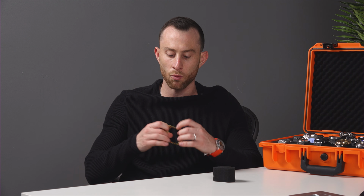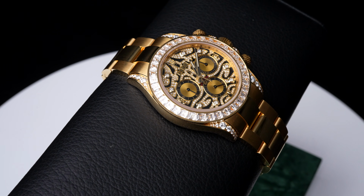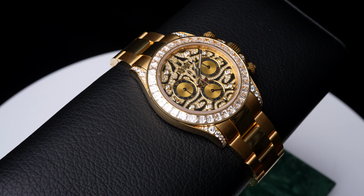First you had the Oyster Flex, then you had the one with the pave band, and now you have the regular one. They tone it down. It's a super, super clean watch. Every single time I get it, I zone in and focus on the dial and how intricate it is and how beautiful the stones are set.